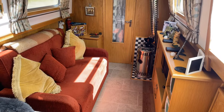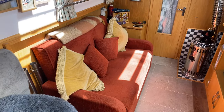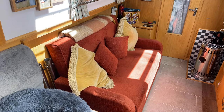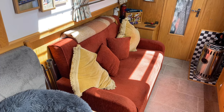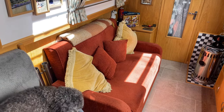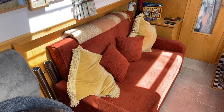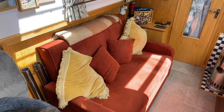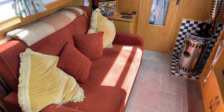And then we move on to the saloon. When we bought the boat, there was a couple of captain's chairs in here, which, to be perfectly honest, had seen better days. We like to sit together, and Nick likes to sit between us as well, so we had a sofa made, which has got storage in it. It can go flat, so if you're a child, it would work as a bed, but it's very comfortable.